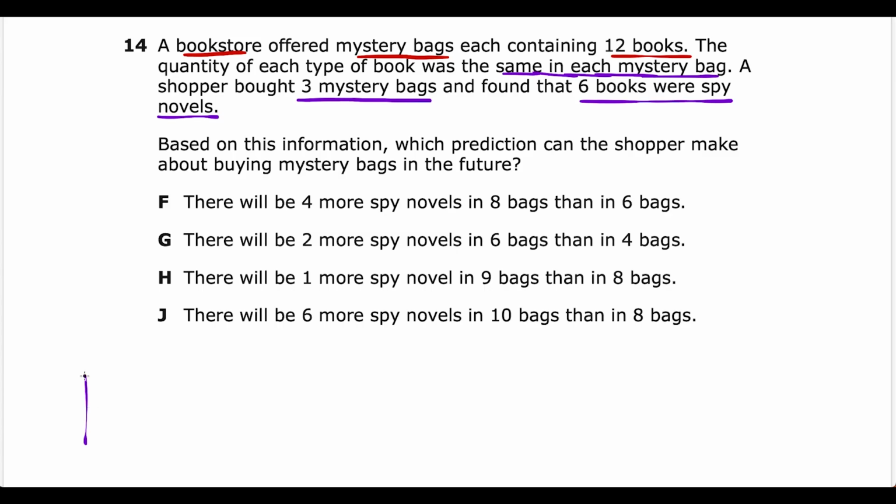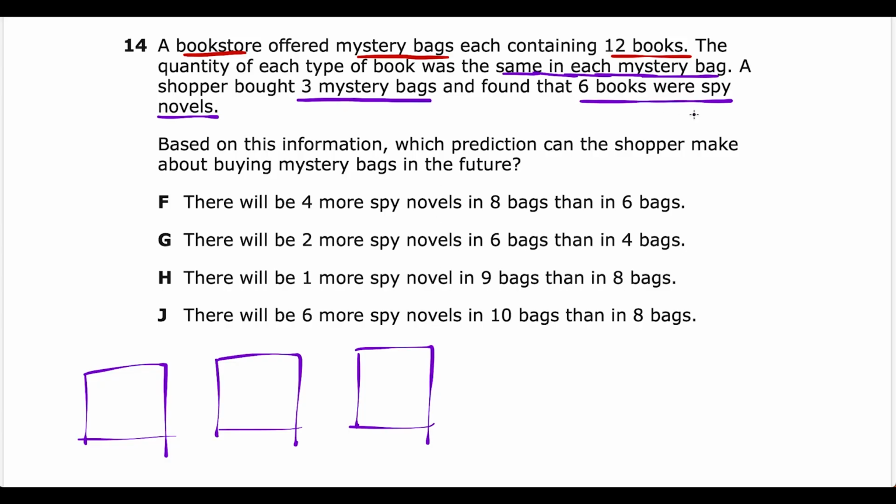So I'm just going to draw 3 bags here. So here's our bags. And the shopper got 6 spy novels in total. Well, if there's 3 bags, that means in each bag there were 2 spy novels. So 2 spy novels, if we multiply 2 times 3, that's going to give us the 6 total spy novels. And now based on this information, which prediction can the shopper make about buying mystery bags in the future? Okay, so there will be 4 more spy novels in.